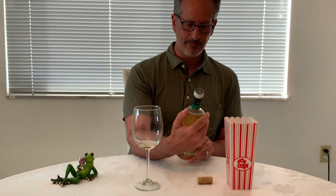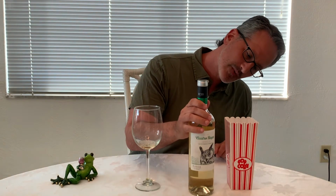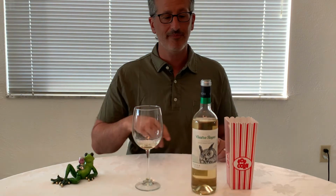Is there anything else that I missed? Rueda, Denominación de Origen. Verdejo, made with organically grown grapes. Product of Spain. It's vegan. Now you might say vegan, well, it's wine, it's got grapes, how could it not be vegan? Well, when wines are filtered, some of them are filtered using egg whites. So that's where you could potentially get a non-vegan wine, even though it has nothing to do with the grapes. Cuatro Rayas. And then last but not least, the Tierra del Sabor from the Castilla-León region. So there's a lot happening on the back of that label.